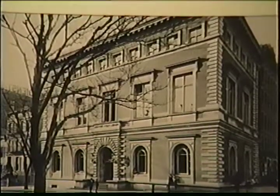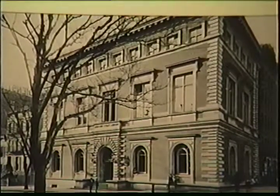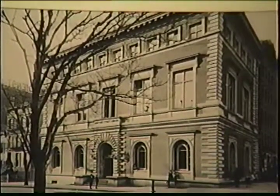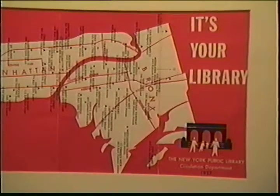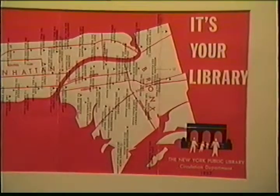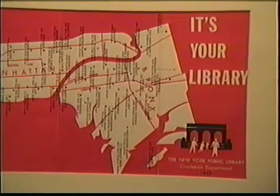Here we have a pamphlet that was distributed by the Circulation Department of the New York Public Library in 1957. It is meant to show the location of all of the branches of the New York Public Library and all of the boroughs that the New York Public Library serves, the Bronx being one of them. You're supposed to open it up and then turn it sideways, and you see that the public library is located all over the Bronx in many different areas.